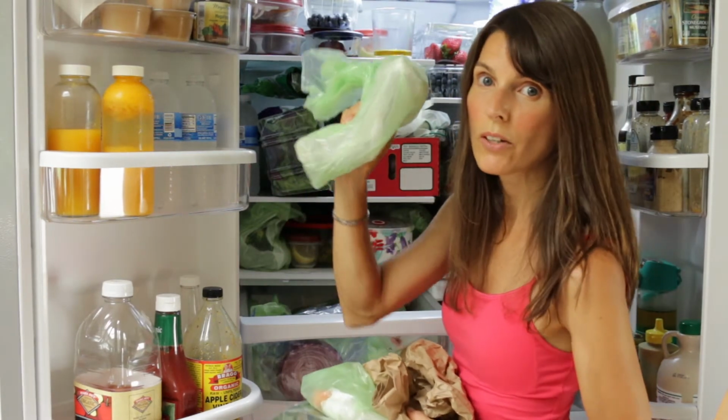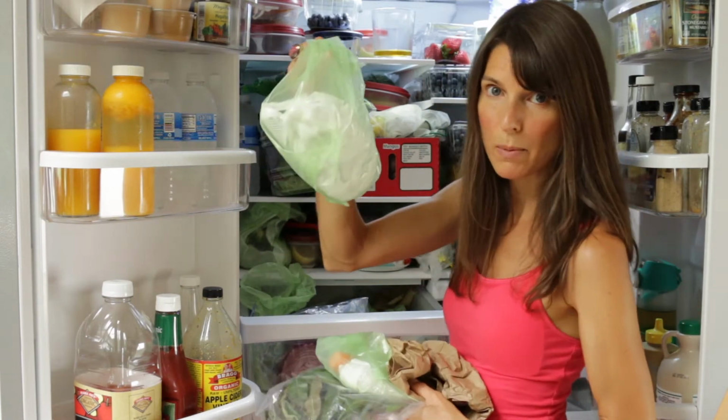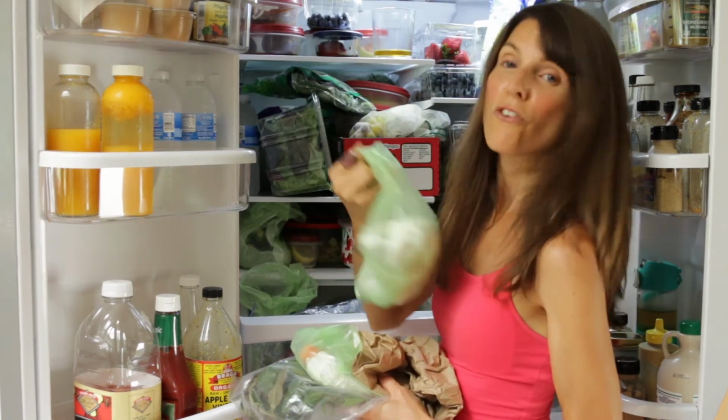Japanese cucumbers in here. I love these. These are my favorite, and I love these Debbie Meyer green bags because they really help to keep things fresh.